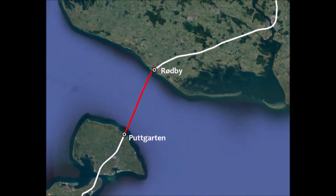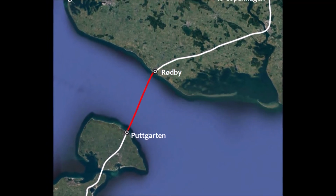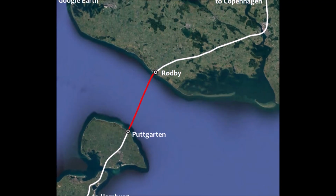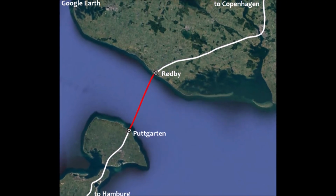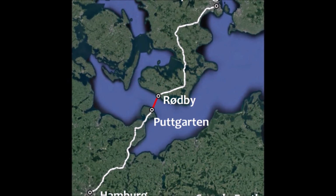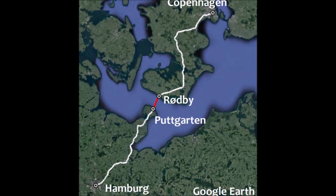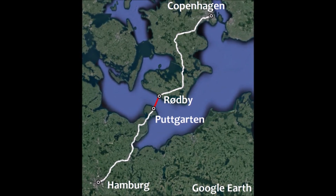A new fixed link is now planned across the Fehmarn Belt between Puttgarten and Rødby. Unlike the Great Belt and Øresund, this link will be entirely in tunnel and will become the longest undersea road and rail tunnel in the world. It will speed up both driving and rail journey times between mainland Europe and Scandinavia, shortening Hamburg to Copenhagen by train to just 3 hours 15 minutes.